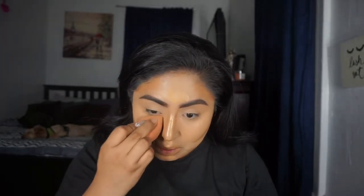So what I'm going to do is blend under the eye. I'm going to blend whatever I highlighted first, because the minute you start blending out the contour, girl, you're gonna have the contour all over your face. So I'm gonna do that too.